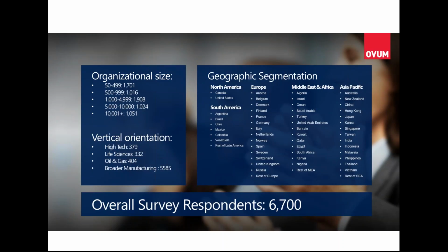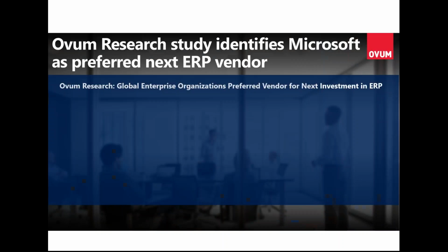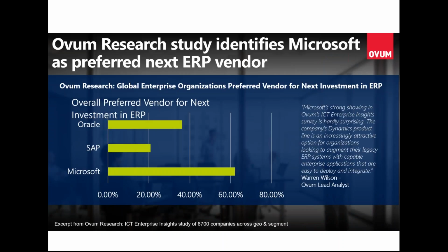So I want to share with you now a survey that was carried out by a reputable organization. It wasn't Microsoft, it was an industry research organization called Ovum. The survey was carried out over 6,700 customers, lots of different geographies, as you can see, different organizational sizes, different verticals, and really the results are phenomenal from our perspective. So what it highlighted was that Microsoft is the preferred next ERP vendor. So 60% of respondents said that Microsoft ERP was their most likely option for future investment, and that's fantastic. Only about 20% were considering SAP, and then only around 35% were considering Oracle.